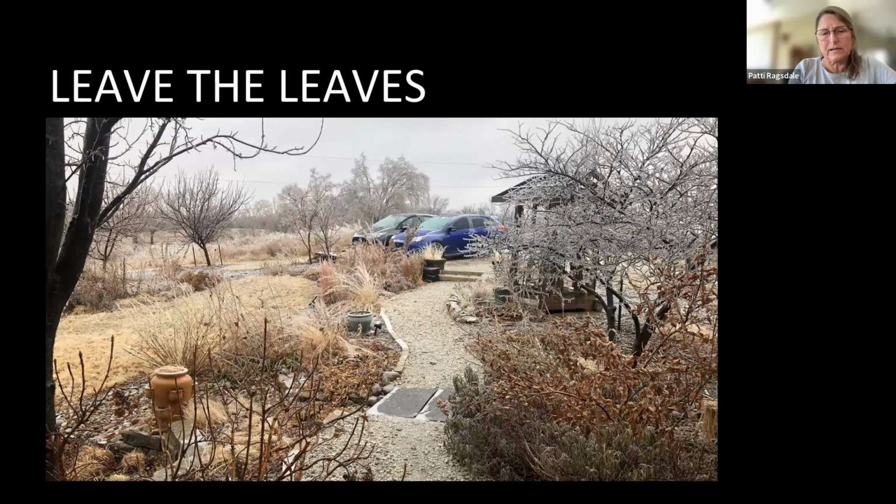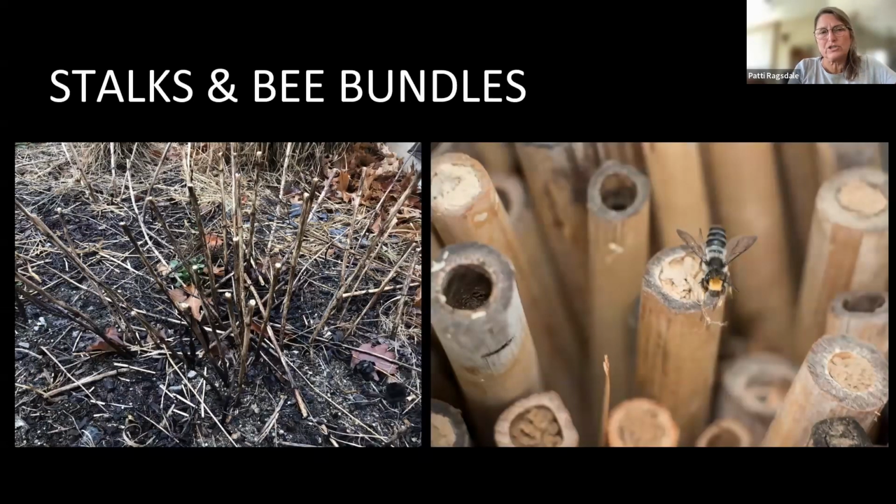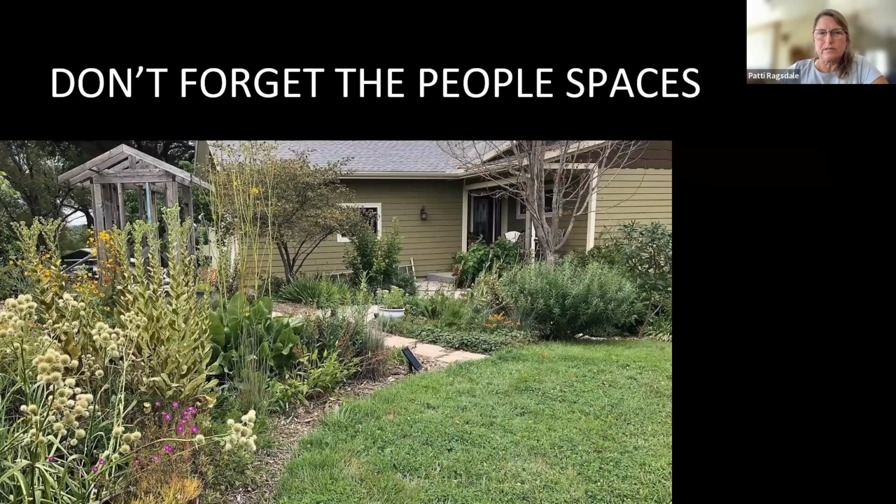So the next one is showing these are stalks and bundles of stalks. So when you cut that off, I leave up to 2 feet of a stalk, but I just do it in an artful way, right? And then you can bundle that, and you can actually put that either horizontal or upright in a protected space, and that still provides more habitat. Let's see. Yeah, later in the spring. But don't forget those people spaces.